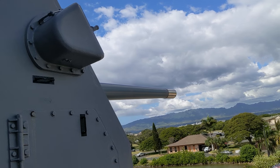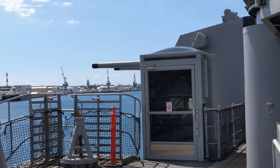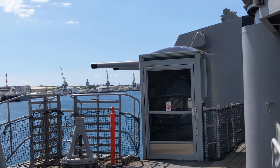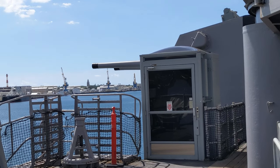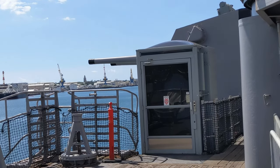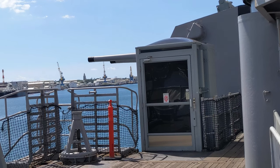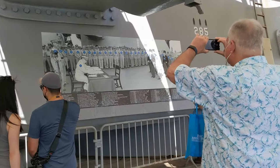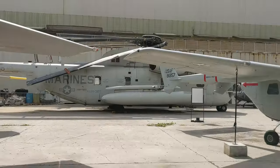Yeah, it's a 5-inch. So if you are in a wheelchair or a walker and you're afraid that you cannot come here, they do have elevators and they do have a ramp to get up on the ship. So that's really nice. So don't hesitate to come if you feel like you can't maneuver the ship. The decks are pretty level. Something I learned today, Senator McCain's grandfather was on the deck that day.